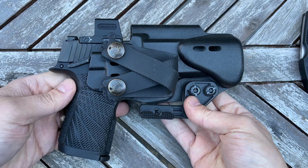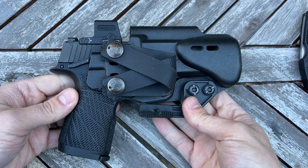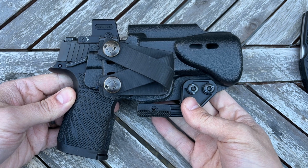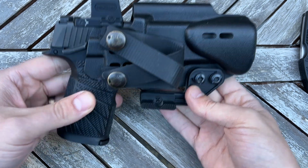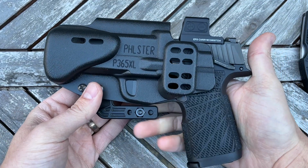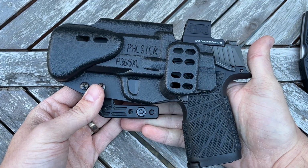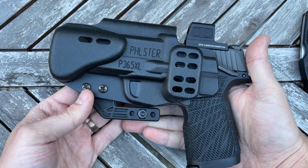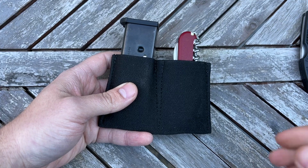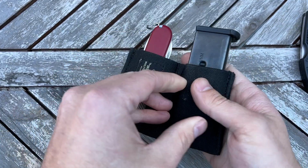It gets carried in a Phlster Pro Series appendix holster with pull-the-dot loops. It's a great holster, a great company, it just works for me. The EPS Carry is the 6 MOA green version. It's about perfect for a gun of this size, and I've really been happy with it and have yet to have any issues.